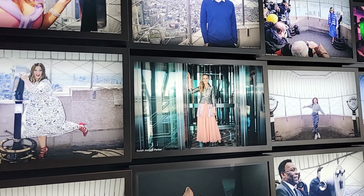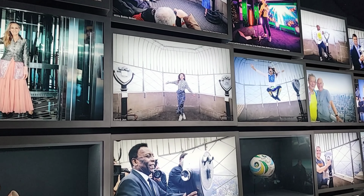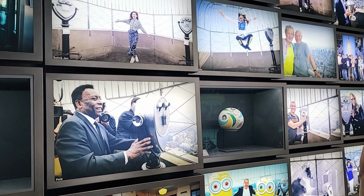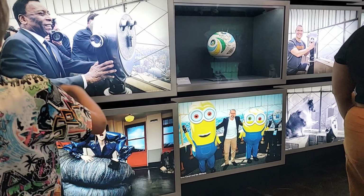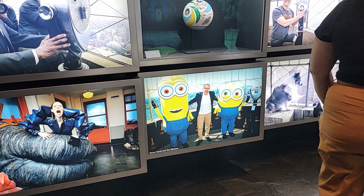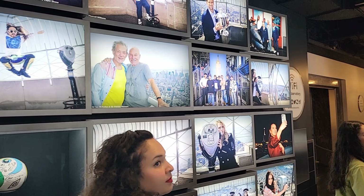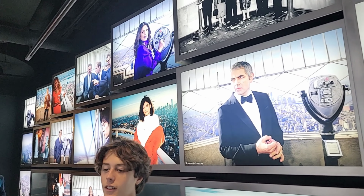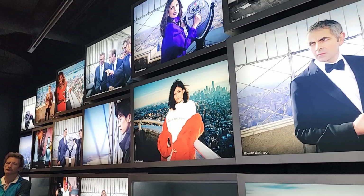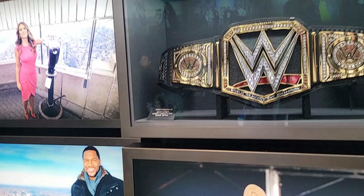1. Andy Warhol. 2. Rihanna. 3. Beyoncé. 4. Kendall Jenner. 5. Will Smith. 6. Tom Hanks. Remember that with the prevalence of social media, many celebrities and influencers share their experiences and travels, often featuring famous landmarks like the Empire State Building in their posts. This helps to maintain the landmark's status as an iconic symbol of New York City.